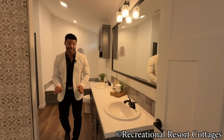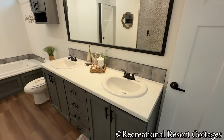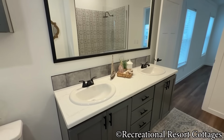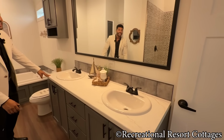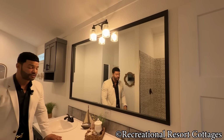Now let's come through and see what we're doing right here in this bathroom. The dual vanities here with the backsplash, one row going right there. Additional drawer bank, cabinetry on each side. You have the black trimmed mirror looking perfect right there.